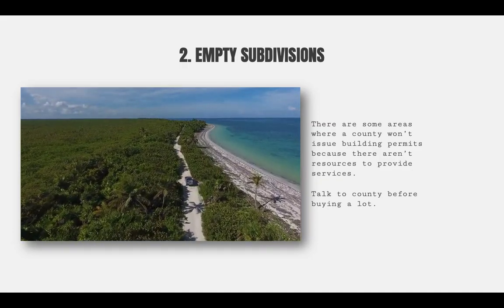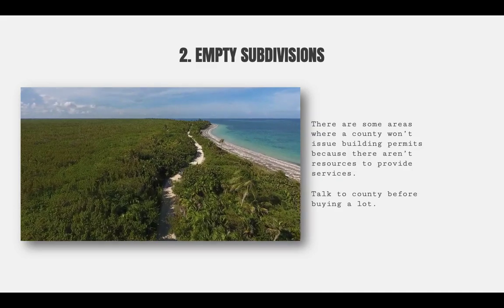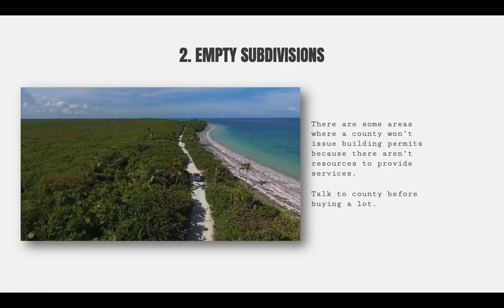If there are already homes in the area, you maybe don't need to worry about this so much, but if you see that there are no homes in the surrounding area, probably a good idea to give the county a call and check that you actually would be able to pull a permit.